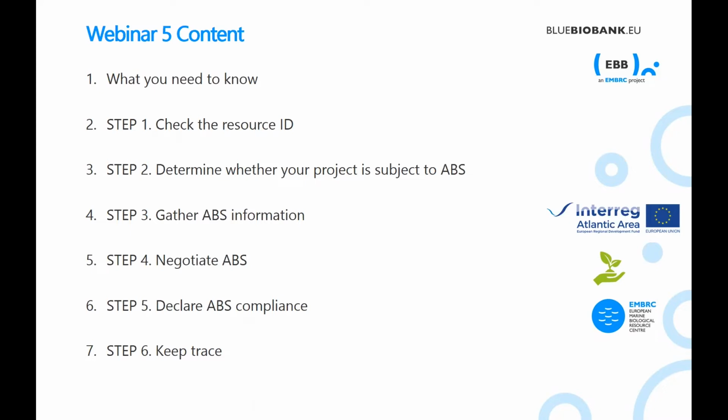Step 3, if so, where do I find information about ABS? Step 4, if required, how do I negotiate ABS permits? Step 5, how do I demonstrate ABS compliance? And step 6, how do I manage the ABS documentation?